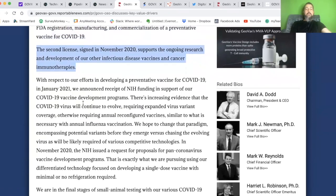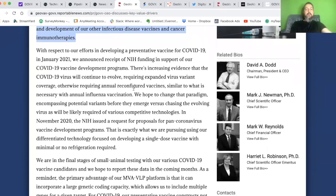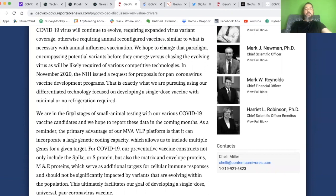With respect to their efforts in developing a preventative vaccine for COVID-19, in January they announced the receipt of NIH funding in support of the COVID vaccine development. We're in the final stages of animal testing with our various COVID-19 vaccine candidates, and we hope to report these data in coming months.